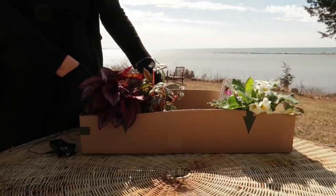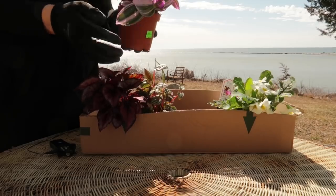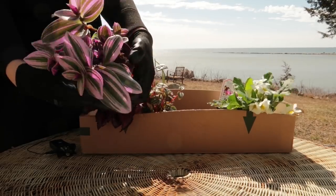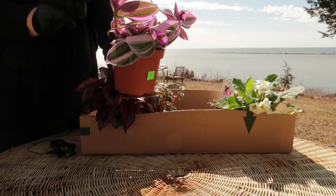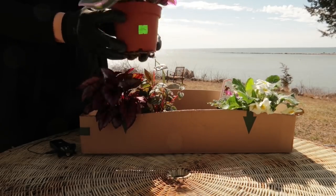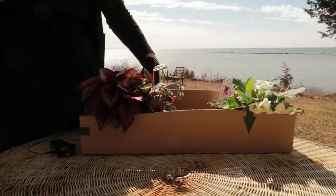And then sticking with my purplish theme, I got this. Isn't this Tradescantia beautiful? Look at how vibrant that purple is. I think it's also called a zebra plant sometimes, but it's such a beautiful color. And I actually might have a plan for this for next week. So for this week, I might just keep it in this pot and pop it into a blue and white container just to enjoy until I'm ready to do it.